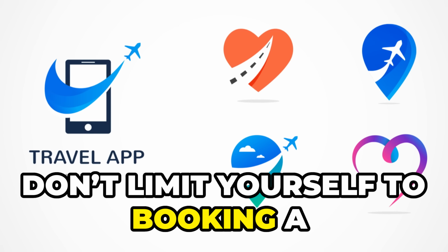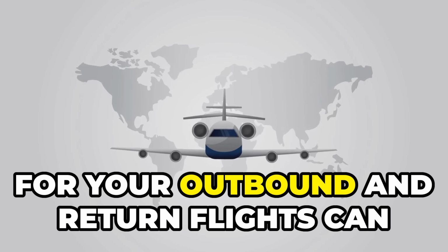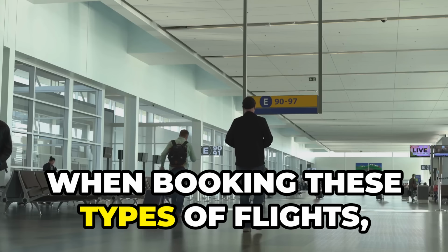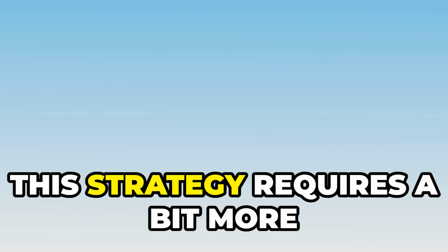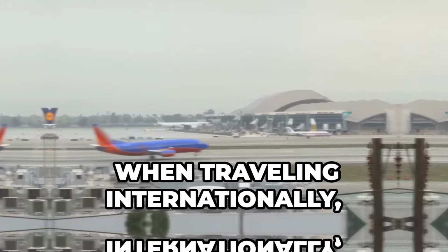Don't limit yourself to booking a round trip with the same airline. Mixing and matching different airlines for your outbound and return flights can sometimes lead to better savings. This is known as a hacker fare. When booking these types of flights, make sure to allow enough time between connections and consider separate tickets' baggage policies. This strategy requires a bit more planning, but can significantly cut costs.